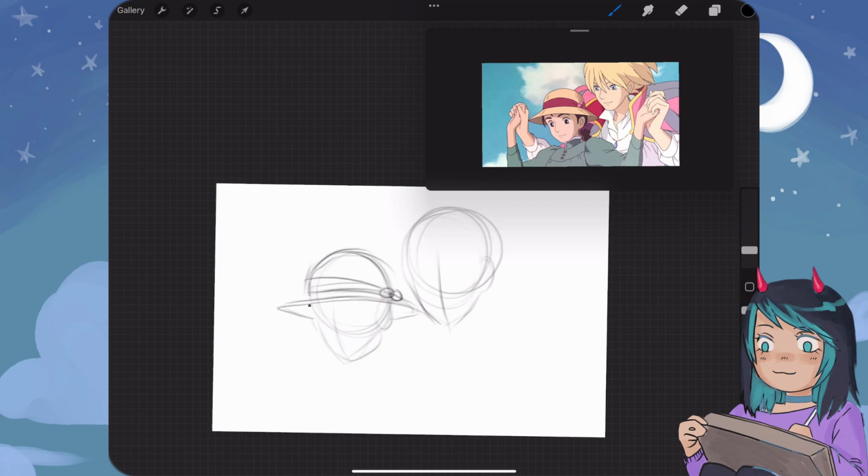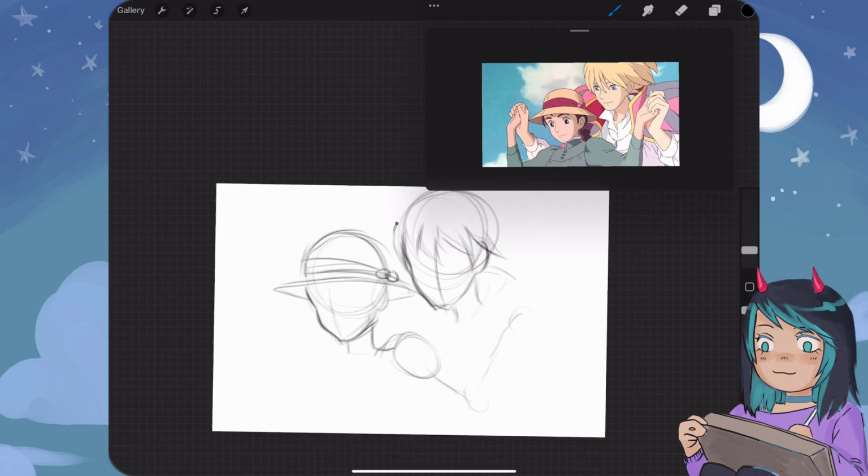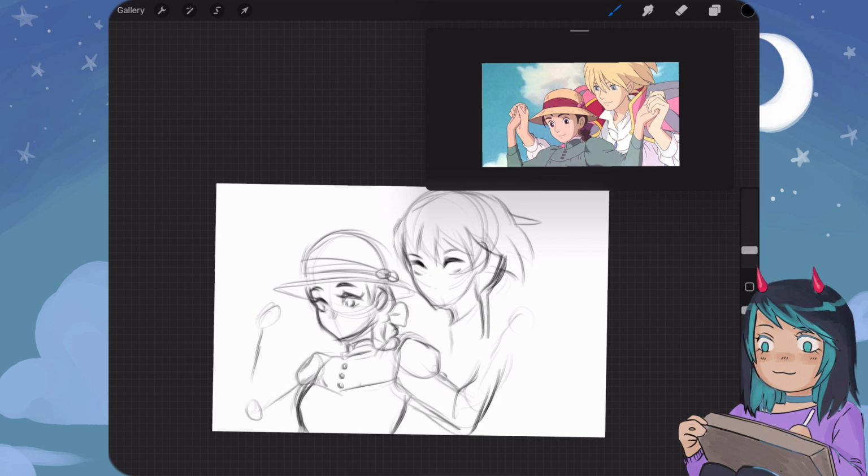Hey everyone, today we are doing a Ghibli redraw. I chose to do the scene from Howl's Moving Castle where Howl saves Sophie in the beginning of the movie and they're floating above the city.